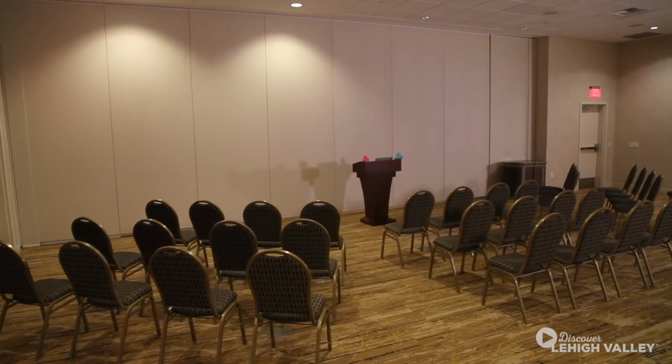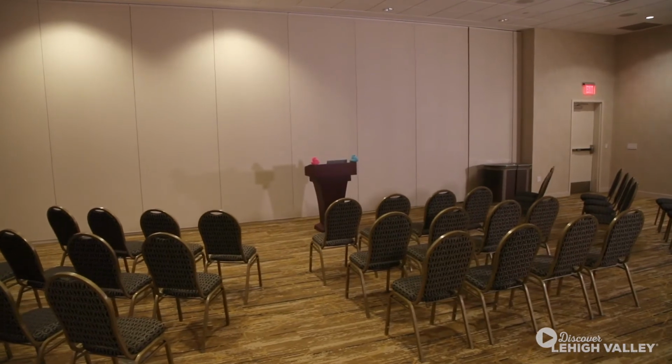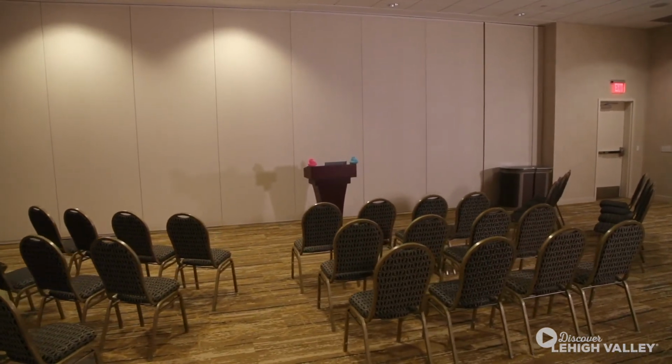But the other point I wanted to make in this particular setup is the idea of no center aisle. Why would we want to get rid of the center aisle? As you see in this particular setup, it's actually now a third, and a third, with two side aisles going through the audience. When a presenter is speaking, they pick up a lot of their energy and a lot of their feedback from that of the audience.